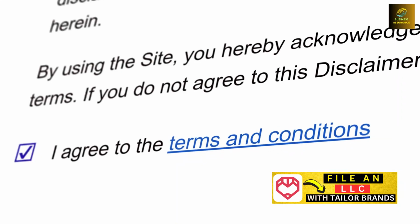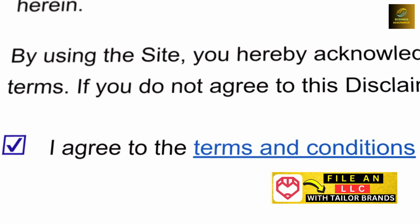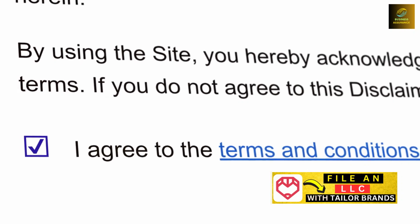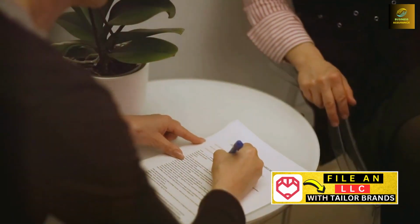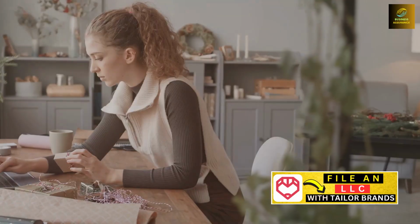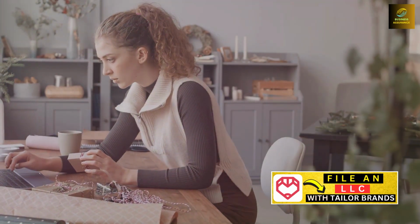Once you've entered your email and chosen a password, you'll need to agree to Etsy's terms of use. It's always a good idea to read these thoroughly to make sure you understand what's expected of you as a seller on their platform. These terms cover everything from your responsibilities as a seller to how disputes are handled. After agreeing to the terms of use, click on Register. Congratulations! You've successfully set up your Etsy account.